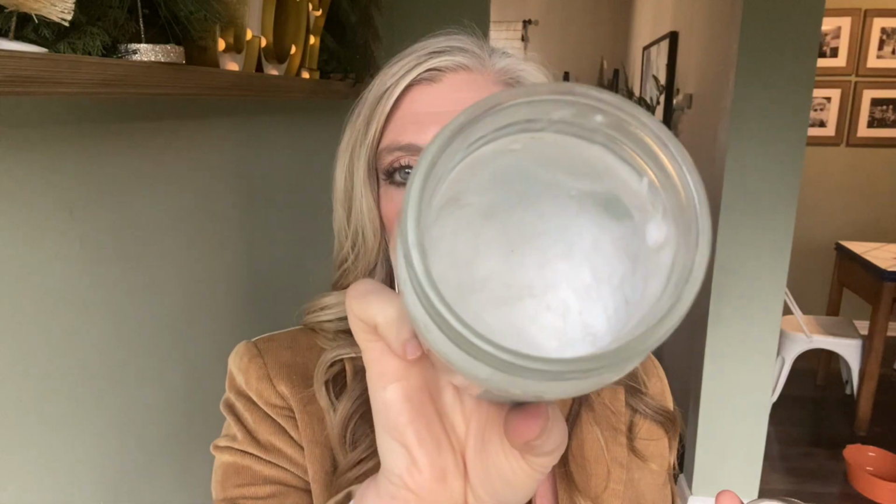It's like an ultra moisturizer conditioner. It is the best thing I have ever used for a deep conditioner. It's super cheap nowadays. Get it at Aldi's. I think this can is like $6.95. I've had this for over 6 months. This is how much is left.